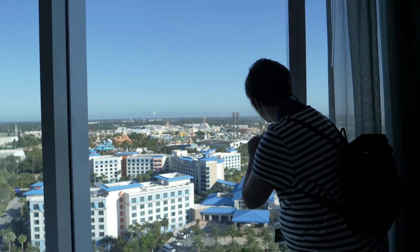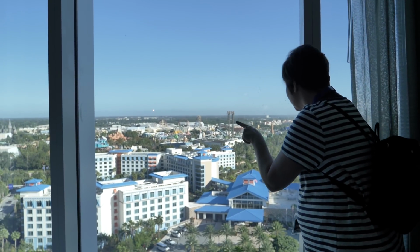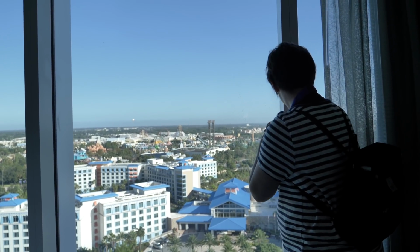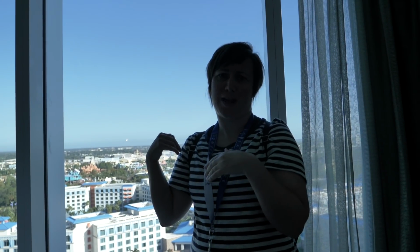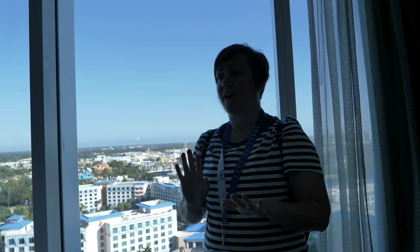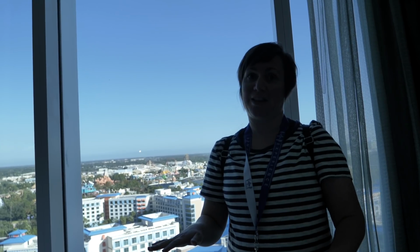But also from here, you can see the Sapphire Falls Resort. You can also see the Cabana Bay Resort. You can see the Royal Pacific Hotel. So you can just kind of get a lay of the land. You can see clear down into downtown Orlando. It's an awesome location, walkable to Volcano Bay. Really just a great place to stay. So if you're looking for something fresh and modern, this is an awesome stay for your Universal Orlando Resort vacation.